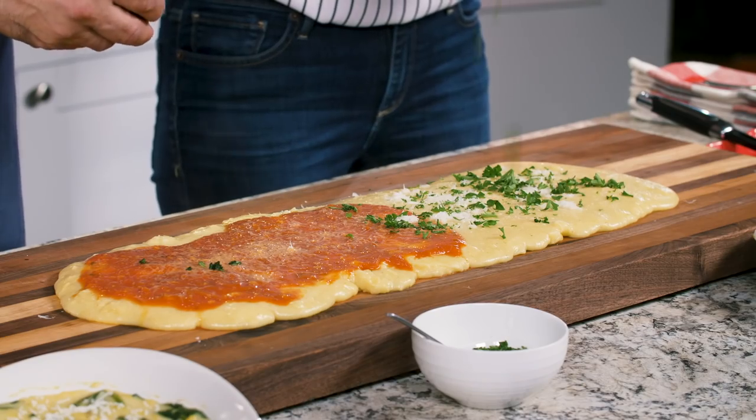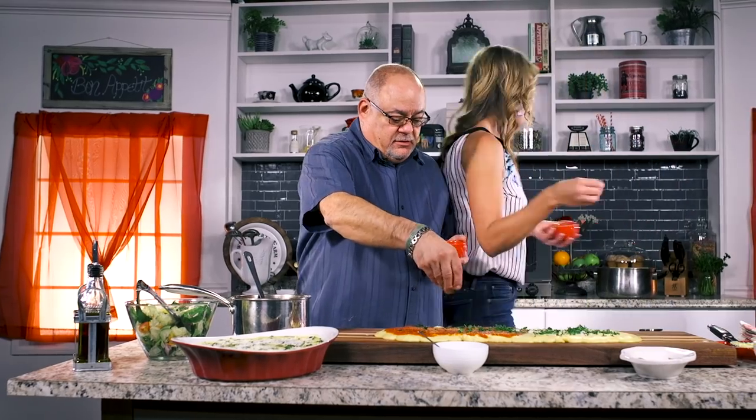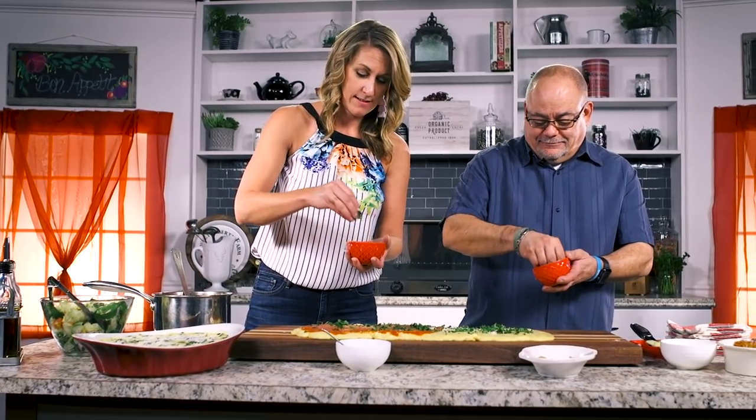All right. Jess is doing parsley, and I am going to put a little bit of basil. Going behind you. Nice little spin there. Looks like the colors of Italy on this board right now. It's absolutely stunning.